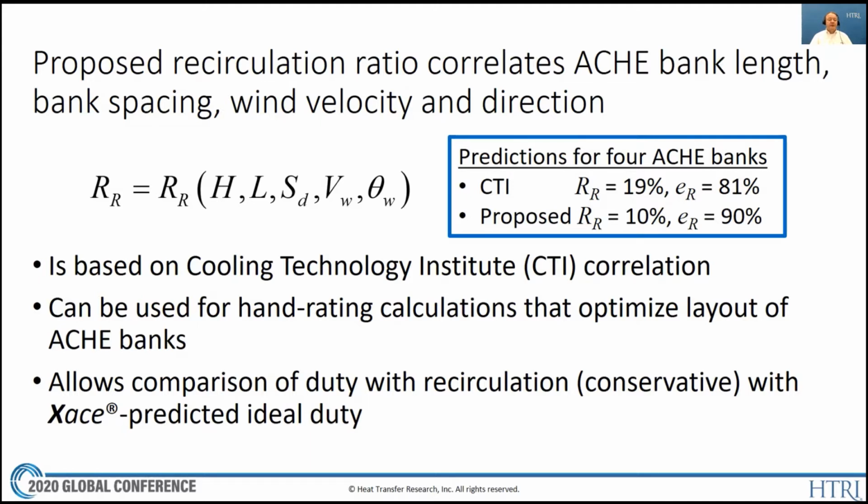With these results, you can do hand rating calculations that can help you optimize the layout of your bundle, if you know the prevailing wind direction, or you can figure out how to derate your unit if you're operating under certain conditions.